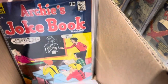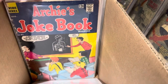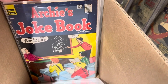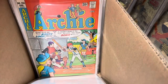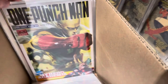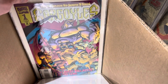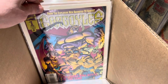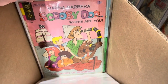And then we have Archie's Joke Book. This is kind of a cool one. Nothing special, but it's early Archie's Joke Book, number 91. It's in reasonable grade. And then we have Archie 255. Nothing special about that. And then we have the first appearance of One Punch Man. It's kind of a cool one. And then we have Gargoyles number 1, the first appearance of the Gargoyles. A really great TV series. I highly recommend it.